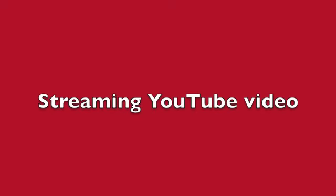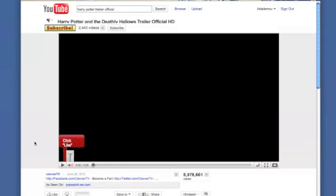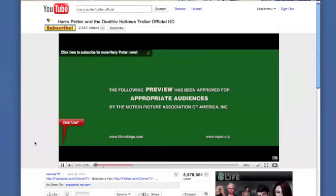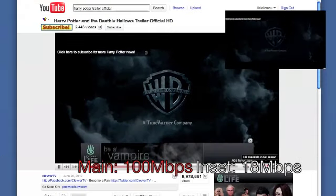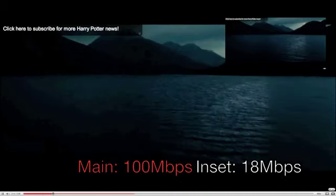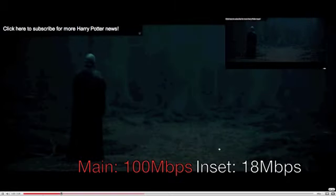One of the things there's been a lot of discussion about is the possibility to use the NBN for delivering better streaming video, live TV and stored videos and video on demand and all this sort of thing. We thought we would try out the Harry Potter trailer in high definition and see how that compared on the fast service versus the standard service. The main window that you can see is showing a 100 megabit feed, and in the inset is the 18 megabit feed. That's the standard Optus cable service.